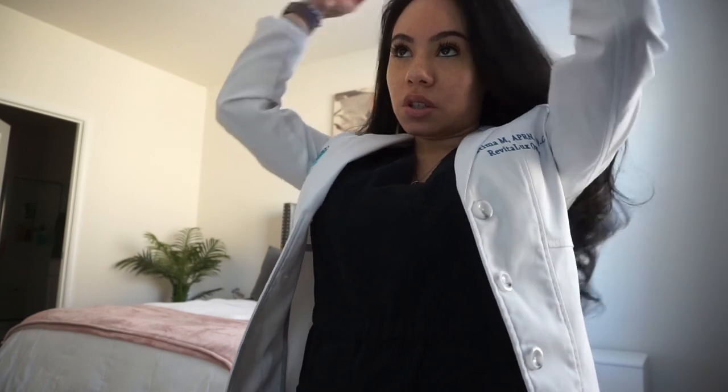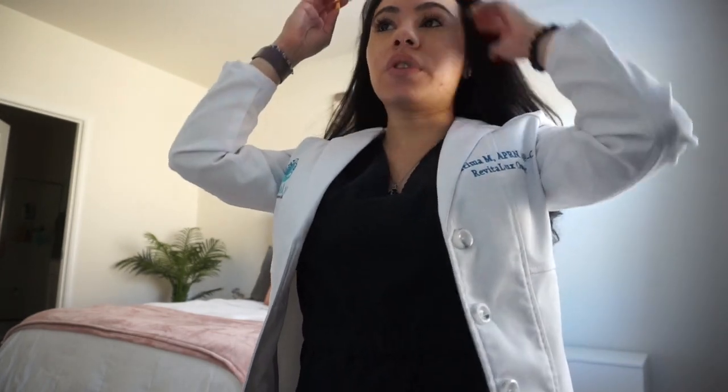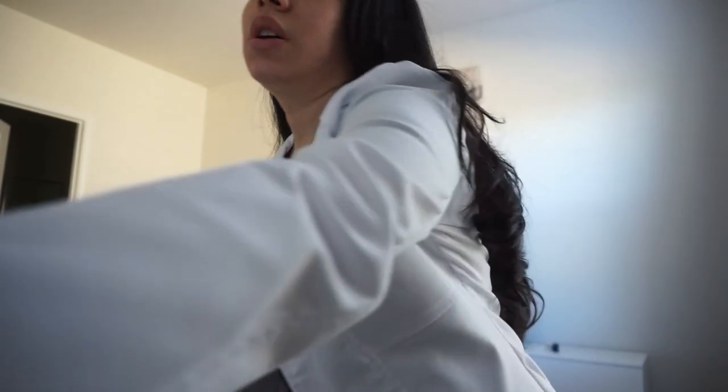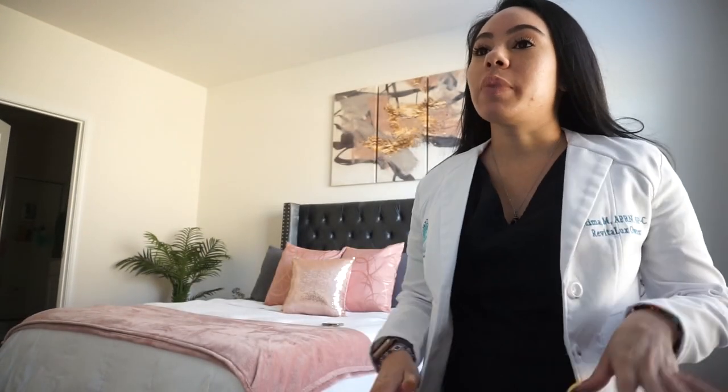I usually get my charting done quick. If it's a new patient, you don't have to create a chart in the EMR for them. But if it's a return patient, pretty much I just chart my vitals, my IV gauge, the site. I take a picture of the paper consent and scan it into the EMR. So I've just been taking my headphones so that I have something to listen to while I'm back there lounging.